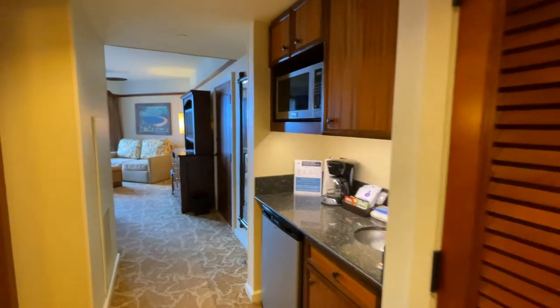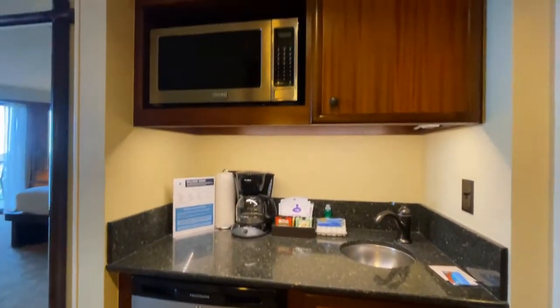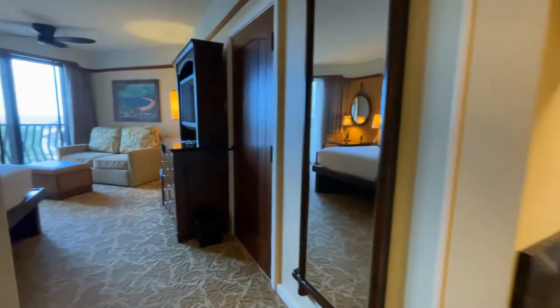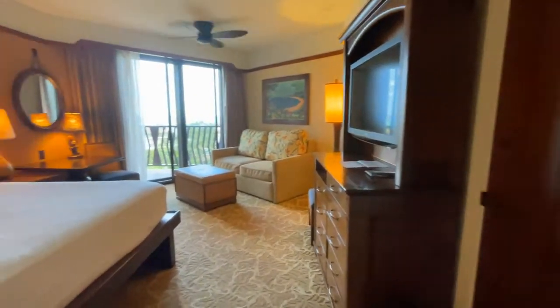So heading inside, we've got our kitchenette right here with the sink and fridge and microwave, and there's actually a toaster up in the cabinets there. And from there into the main part of the room, we've got a nice full-size mirror and some drawer storage.